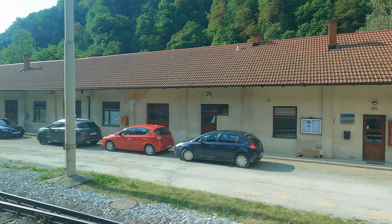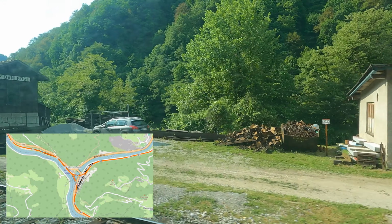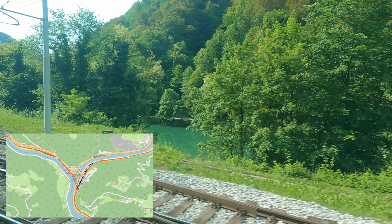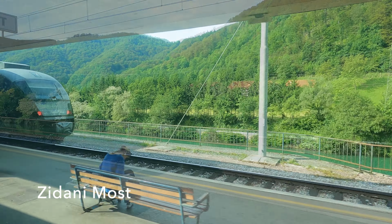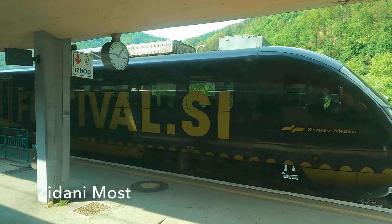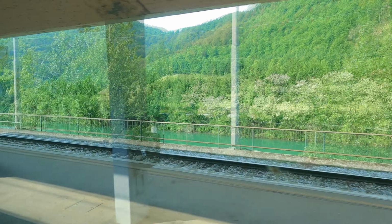And we arrive at the evocative junction at Zidani Most, where the lines meet from Ljubljana, Maribor and Zagreb, a truly international meeting of the ways. Well, we might not have seen many river views if we'd been stuck behind that lettering on this Desiro. Why on earth do railway companies do this to their passengers? I really don't know.